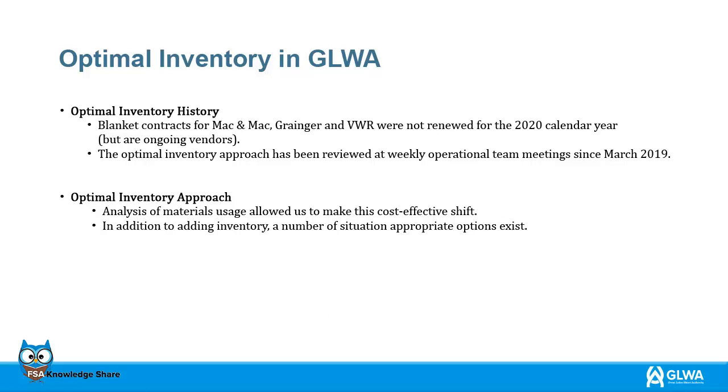Let's talk about optimal inventory within GLWA. First, we have to look at the optimal inventory history. The contracts with Mack & Mack, Grainger and VMR were not renewed in 2020, however they are still ongoing vendors with GLWA. We have been discussing the optimal inventory approach at our weekly operational meetings since March 2019.